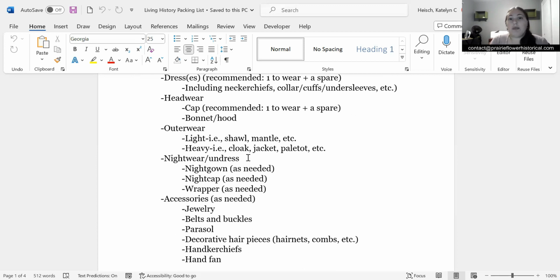Women in service are more likely to wear caps, whether that be a maid or a nurse or just anyone who's doing manual labor, not even manual labor, but just labor in general, is more likely to be wearing a cap than a woman who is not. So if you need a cap, keep that in mind. And then your actual headwear, your bonnet or your hood, depending on the weather. Or hat. Hats could be included here as well, especially if you're doing 20th century stuff.